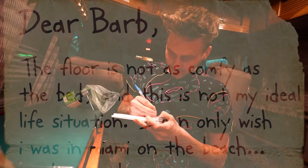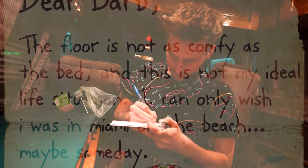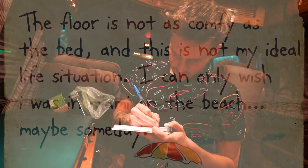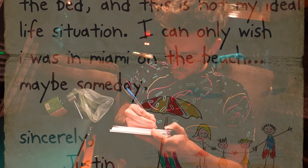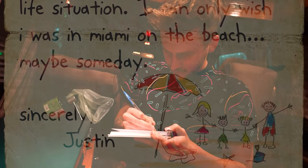Dear Barb, the floor is not as comfy as the bed, and this is not my ideal life situation. I can only wish I was in Miami on the beach. Maybe someday. Sincerely, Justin.